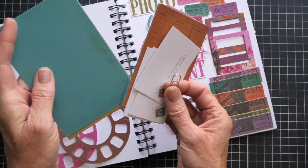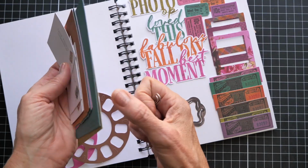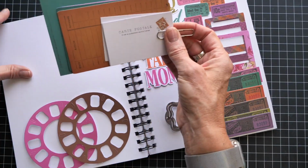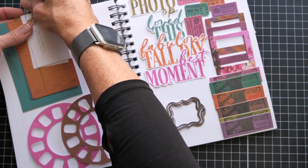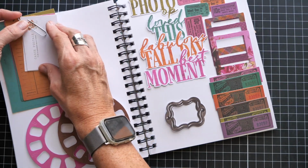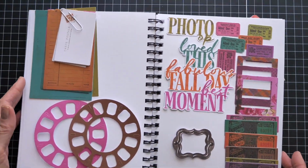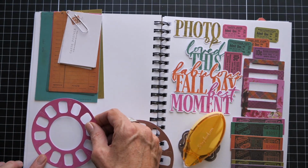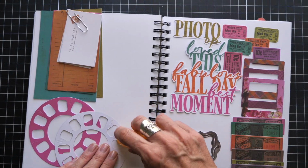So all of Spice is in my catalog. I have some extra large pieces. I'm not going to adhere them down. I'm going to just use a large paper clip and clip them here at the top. And same idea. I can still go through those if ever I need. I didn't quite get these down yet. Let me do that.